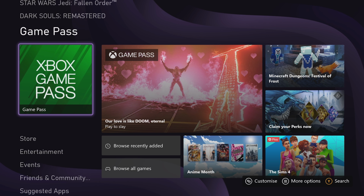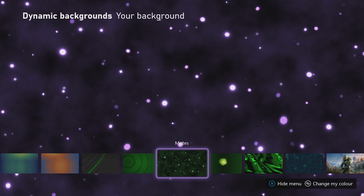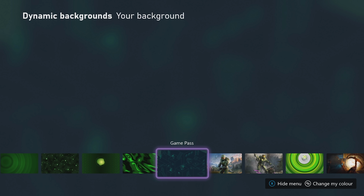You can also change the background to ensure you're met with just the right vibe whenever you sit down to play, with a selection of dynamic backgrounds to really brighten it up. Just don't become so mesmerised that you actually forget that you're playing anything, alright?